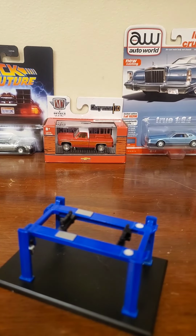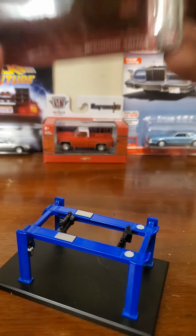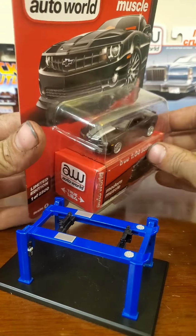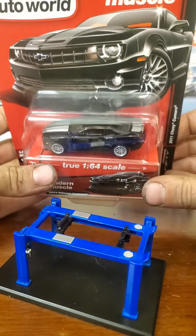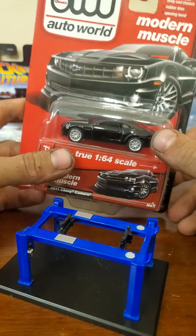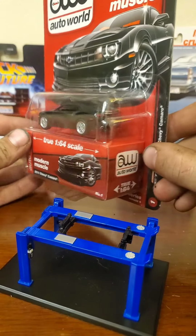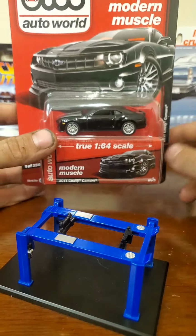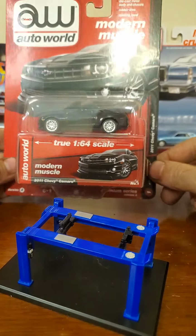So that is my 2011 Chevy Camaro SS, and this is a 2011 Chevy Camaro from AutoWorld, and it is probably the closest replica I have ever seen to my car. Now the stripes are a little different, but I don't want to get too picky with it. I have different wheels on mine, but oh my gosh, it is as close as I could probably ever get with a 1/64th without having to do custom painting myself. It is essentially my car.